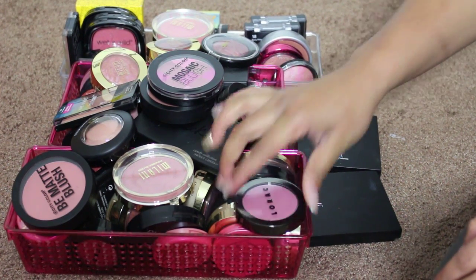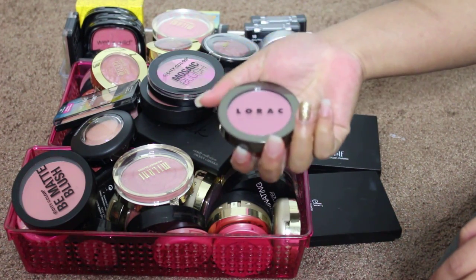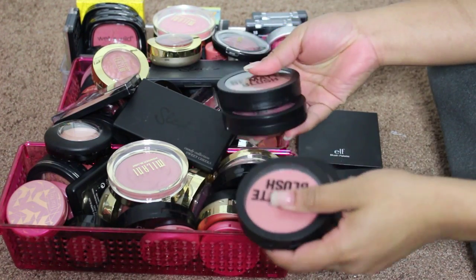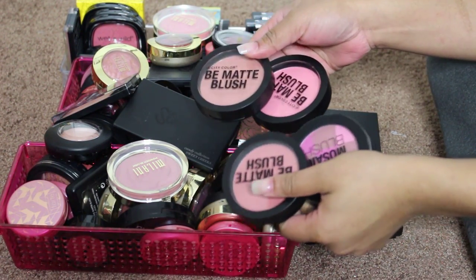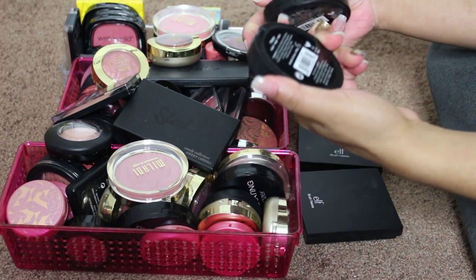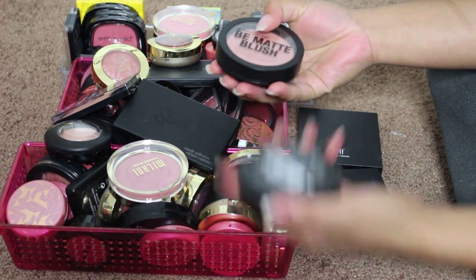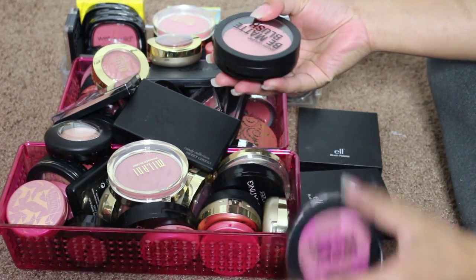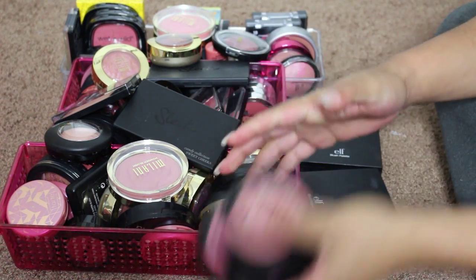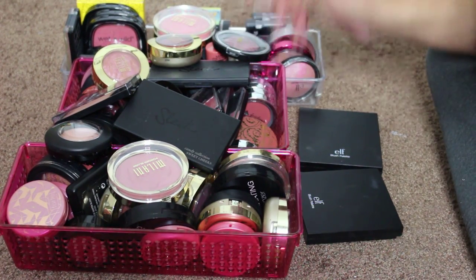So we're going to start with this blush here. I just showed this in a haul. This is a blush by Lorac. I'm not getting rid of this. I just got it and I love it. Alright guys, so next I have these City Color Be Matte blushes. I'm not getting rid of these either. These are fairly new for me. I have the colors Papaya, what is this? Fresh Melon, Guava, and Pink Glow, and that's the Mosaic one. So those are staying. I can already tell this is going to be bad. I just want to say that.